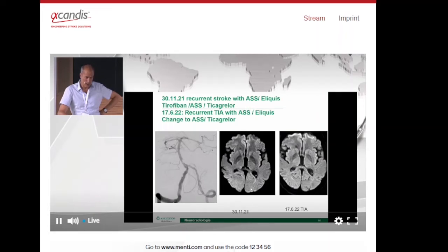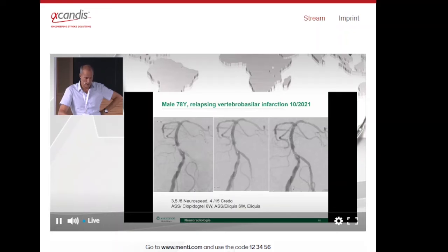But then we have this problem, which we talk about later in other presentations, this combination of absolute arrhythmia and symptomatic intracranial stenosis. How to perform the antiplatelet therapy, when to start with the NOAC. So we had discussion with neurologists. We started with aspirin and clopidogrel for 6 weeks. Then we turned to aspirin with Eliquis for 6 weeks, and after another 6 weeks, only Eliquis, the NOAC drug.